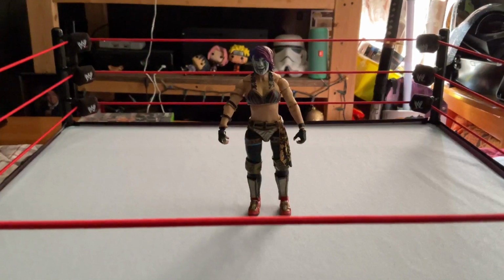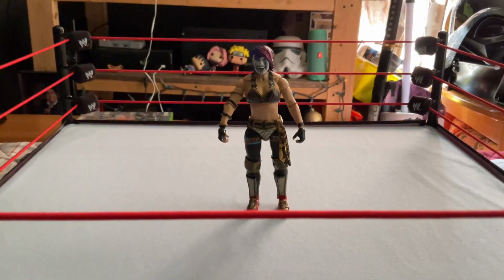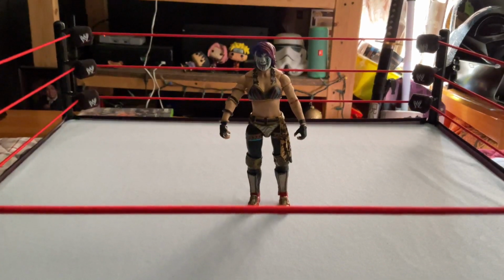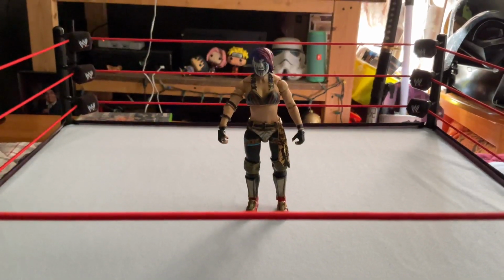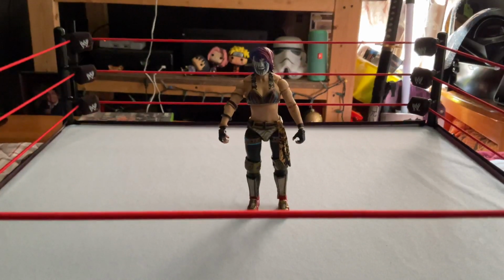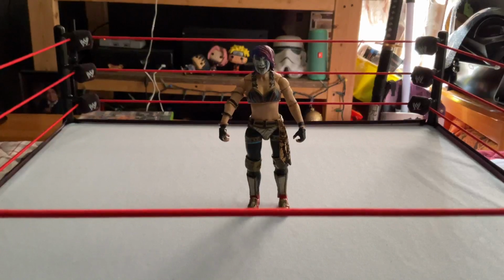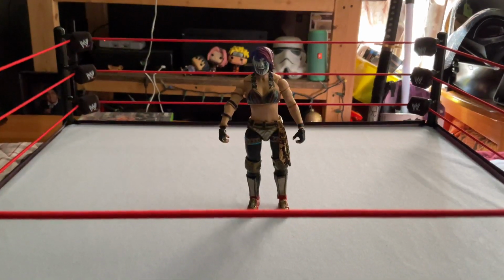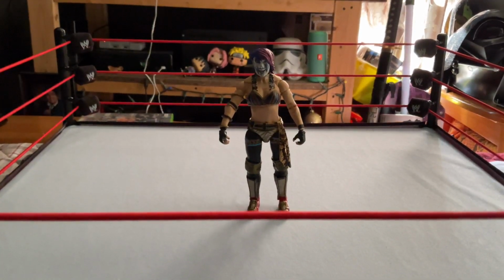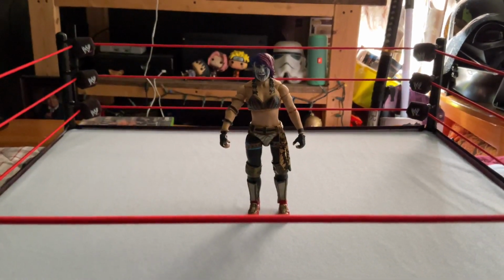And here we've got the WWE Ultimate Edition Empress of Tomorrow herself, Asuka. I have to say, this is one of the best Ultimate figures of WWE ever yet. Because no one is ready for Asuka, or no one is ready for GGP fans. So let's take a closer look at it.